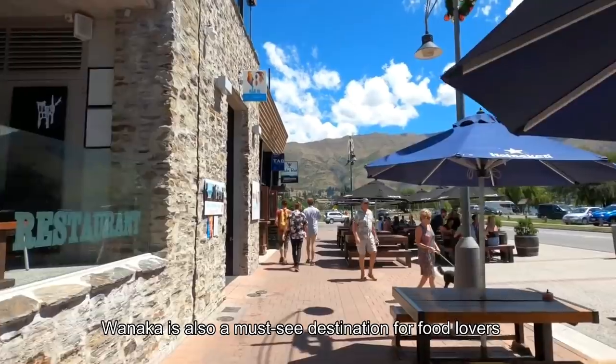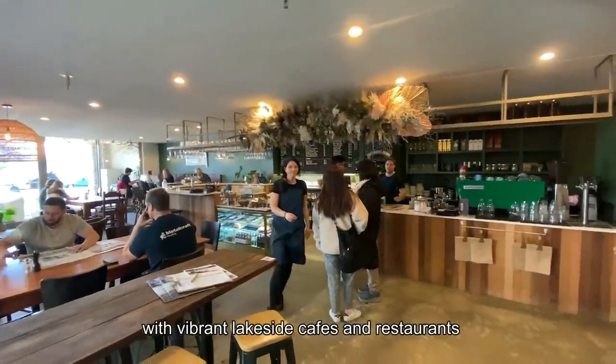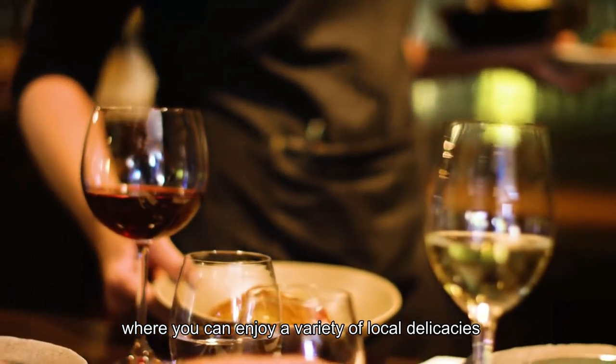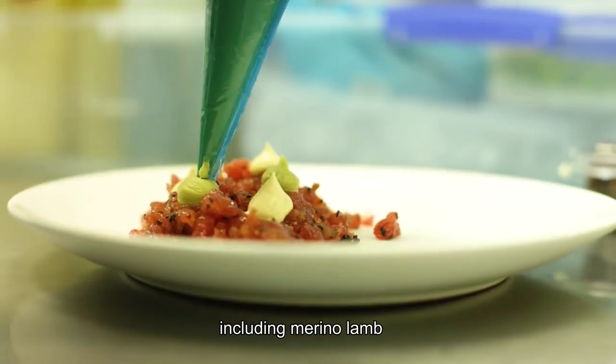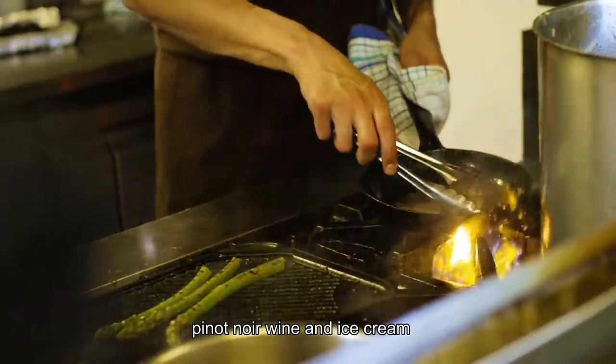Wanaka is also a must-see destination for food lovers, with vibrant lakeside cafes and restaurants where you can enjoy a variety of local delicacies, including merino lamb, pinot noir wine, and ice cream.